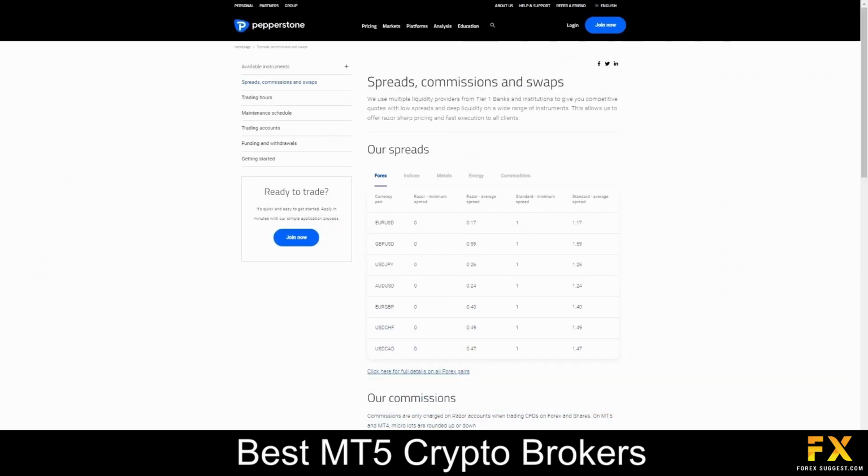Pepperstone offers 2 main trading accounts with institutional-grade spreads, an active trader program, demo accounts, and swap-free accounts. All trading accounts allow hedging, scalping, and the use of expert advisors. Pepperstone is a no-dealing desk broker that also offers premium benefits for professional traders. Pro clients have access to higher leverage, referral rewards, and dedicated account managers.